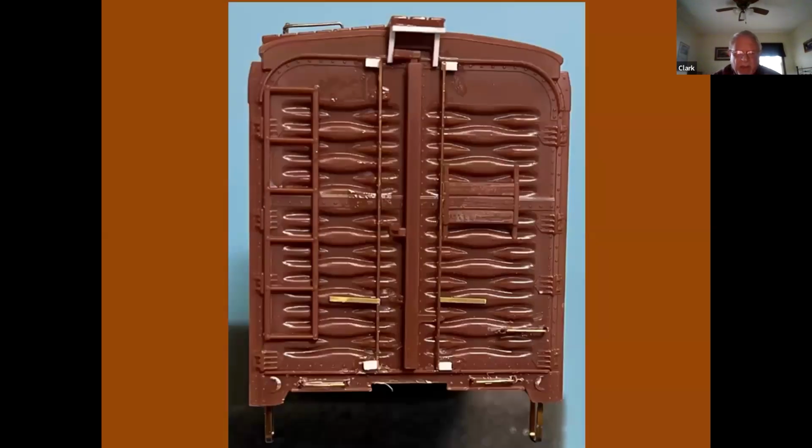This would be the auto end of the car, the auto door end. On this particular one, I added a couple of rods for opening the doors, the latches for opening the doors. These would be real similar to what you see on the back of semi-trailers today. And the grab irons, of course. I'll get to another one a little later on, but this is the one I did the most detail on the end door.